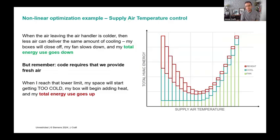The next example of an optimization problem that's, let's say, a fun one to solve is nonlinear optimization problems. Reducing energy is pretty straightforward when I know which direction I want to push. So, for example, I know that slowing down a fan will result in that fan consuming less energy. That's pretty straightforward. However, there are many complex systems where the optimization is nonlinear.